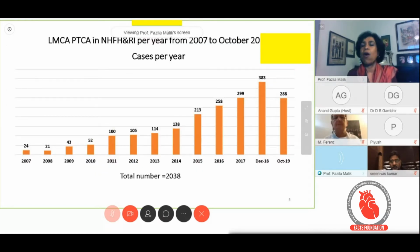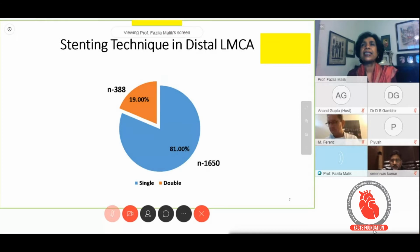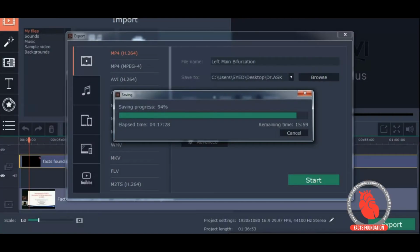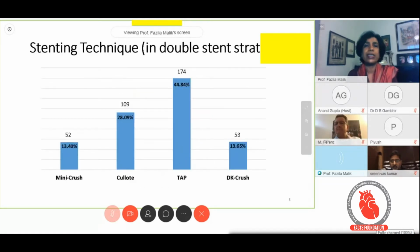By October 2019, we had done more than 2,000 left main PCIs. Of these, 78% of our patients had distal left main. In the vast majority of these distal left main patients, 80%, we treated them with a single stent strategy. Only in 19%, that is more than 300, we did a double stent strategy.